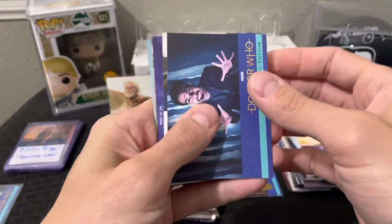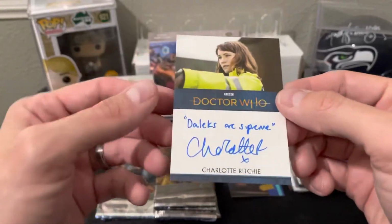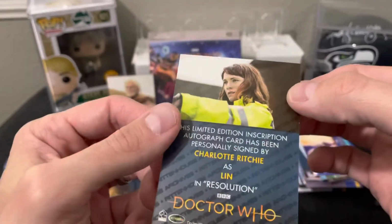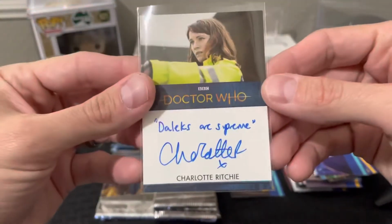The next pack here. Oh, there's our second auto. Jeez Louise, came flying out. And it is an inscription auto. It is Charlotte Ritchie. Daleks are supreme, and she is Lynn in Resolution. So that is our second auto. So back-to-back auto packs. Nice looking card.